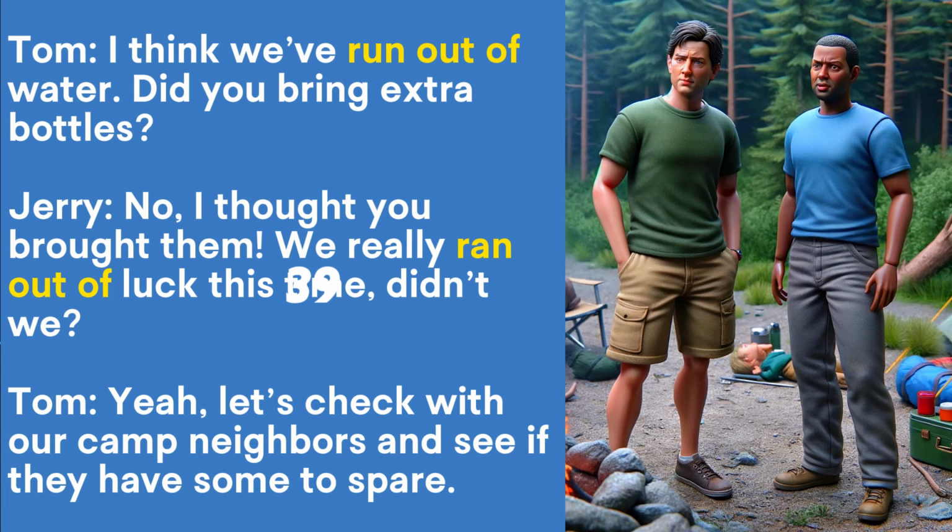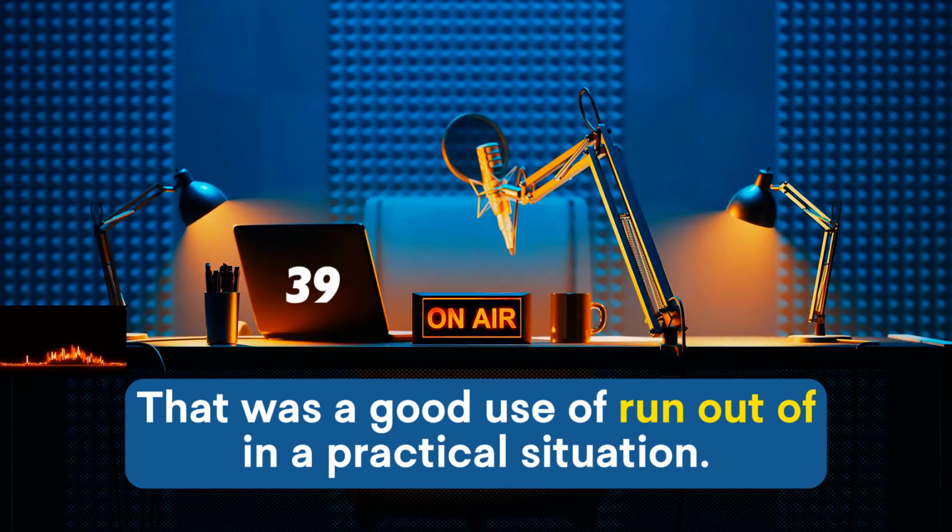I think we've run out of water. Did you bring extra bottles? No, I thought you brought them. We really ran out of luck this time, didn't we? Yeah, let's check with our camp neighbors and see if they have some to spare. That was a good use of run out of in a practical situation.